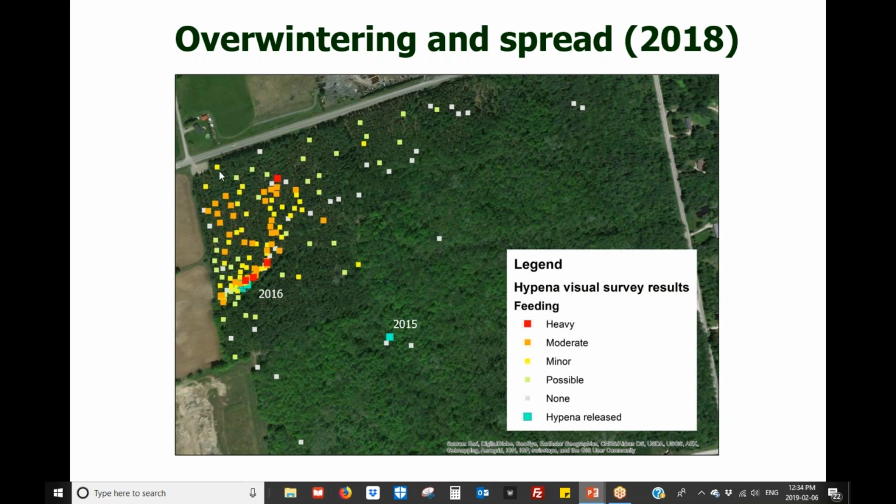But we had a summer student last year who we tasked with walking transects through the site, starting from the release patches and walking transects tight enough that she could see every single patch of dog strangling vine in there. And she mapped what she found. So she rated sites with Hypena feeding, and she also marked sites with no feeding. And here's what she found.